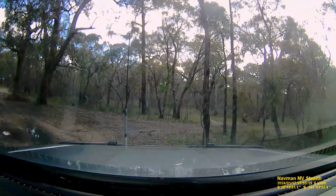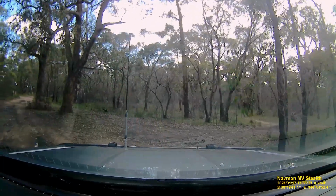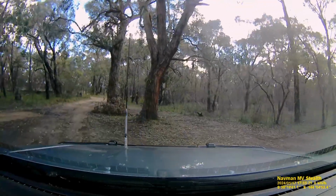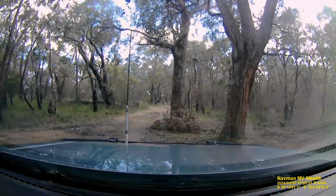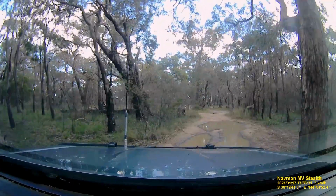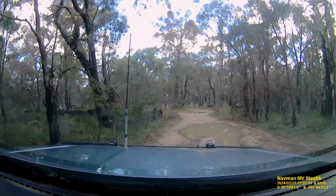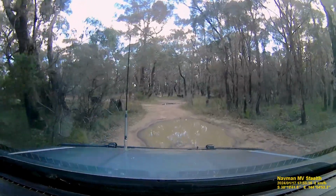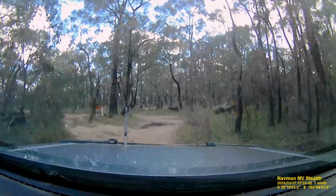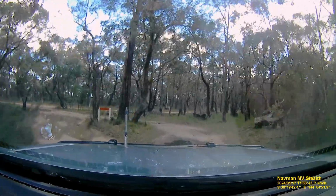Now, we're almost at the end of this track at this stage. The video doesn't really show it well, but I could see that I was reaching the end of the track. And there was one last big bog hole to go through before getting back out onto the road. Now, I knew that these bog holes were all fairly firm bottomed. This last one was the only one that was a risk.